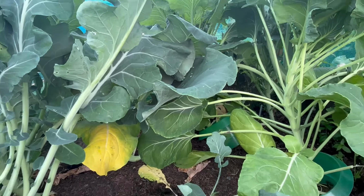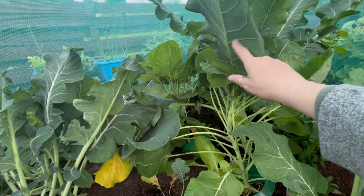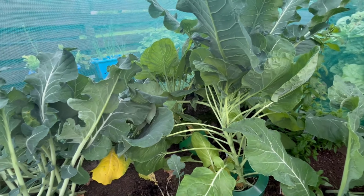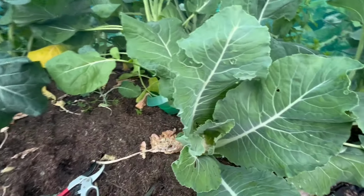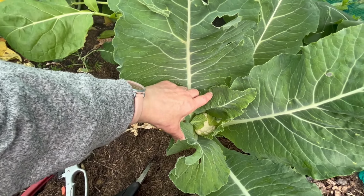Right, okay, let's just look over here now then. Let's see what we have. This is Brussels sprout, and there's a Brussels sprout behind. And I'm going to put supports in now because they will need supported. So I'll do that. And down here, we have the start of a little cauliflower. I hope it's going to grow a bit more than that, but we'll see.